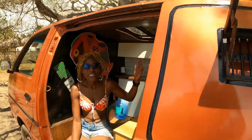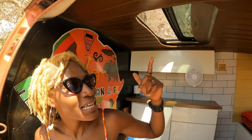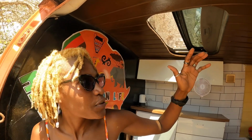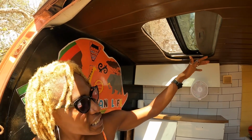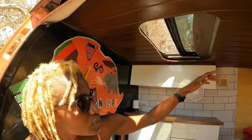So this sunroof was taken from a Honda Civic. It wasn't the exact size or dimension of the van, so we had to do a lot of modification to fit the ceiling. It was more curved than the van itself, so it was a lot done, a lot of silicone, rubber, and so on until we got it right. And yes, we did get it right.